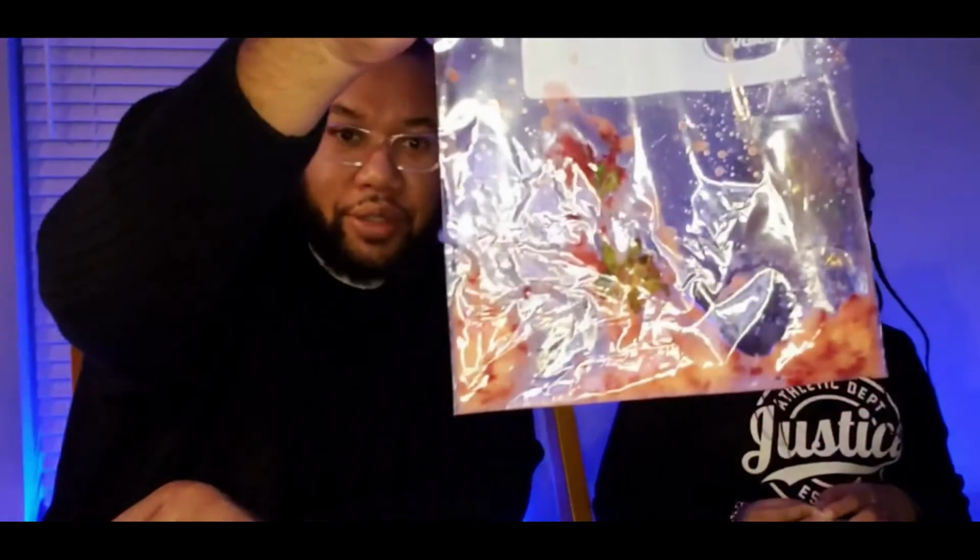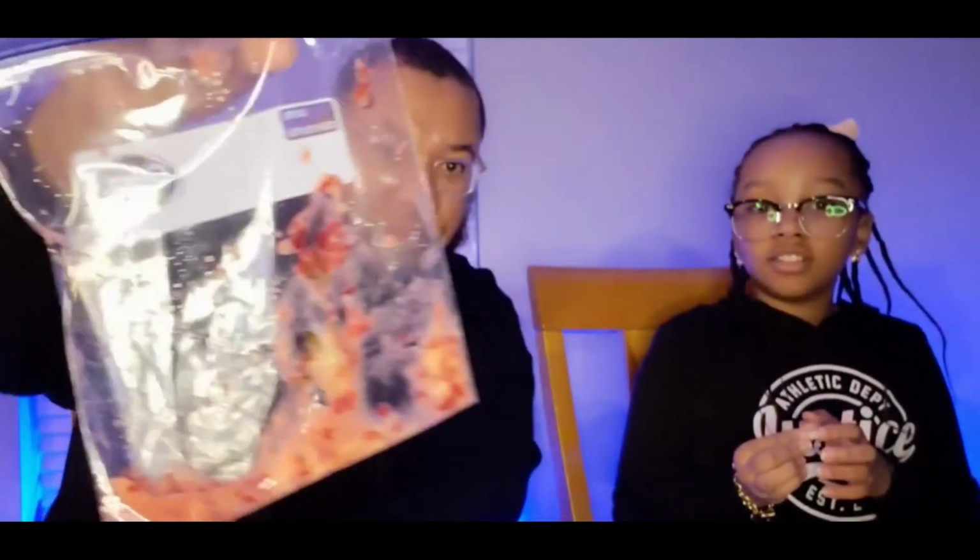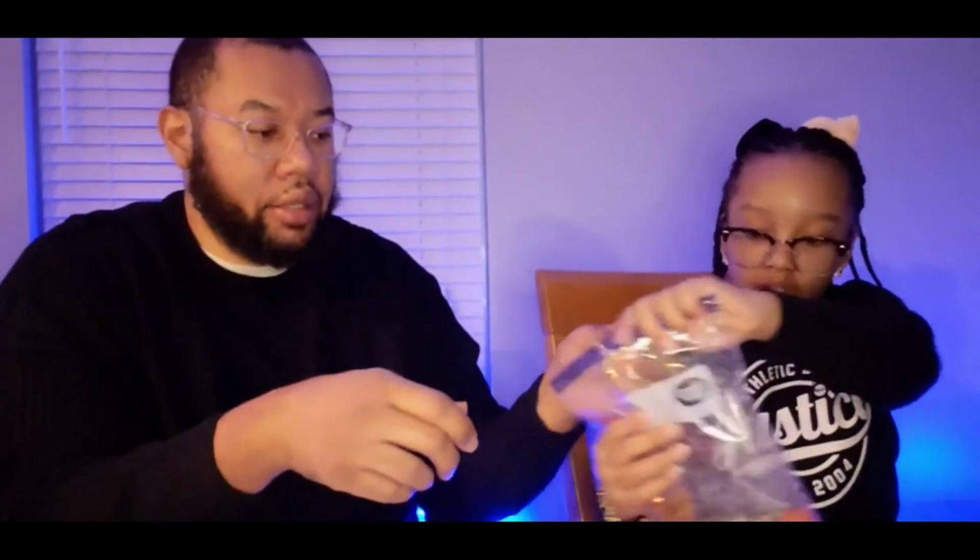Alright, so next, you can see here that we have the smashed strawberry here. You're sad for Mr. Strawberry? Yeah, those were some pretty tasty strawberries. So next, for step four, we need to open the bag and get everything down to the bottom. Be careful. You'll be able to do that here with the next step as well.